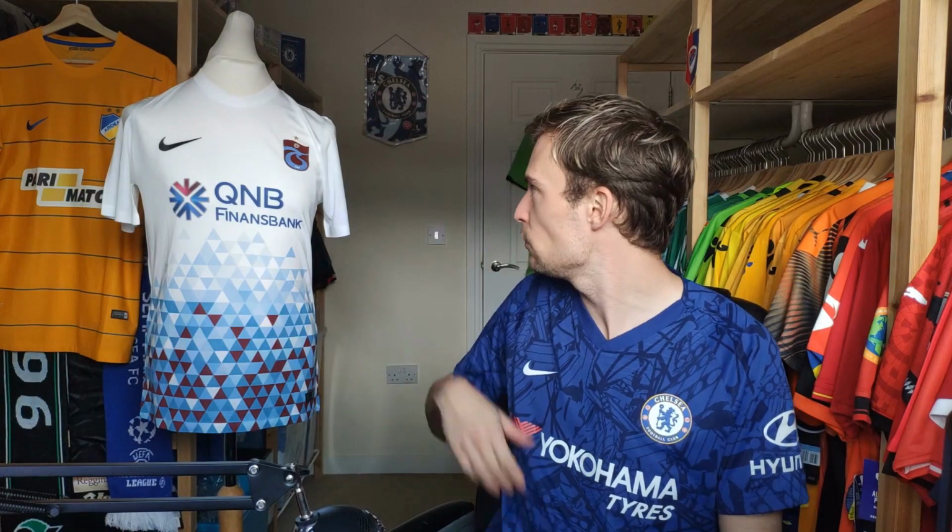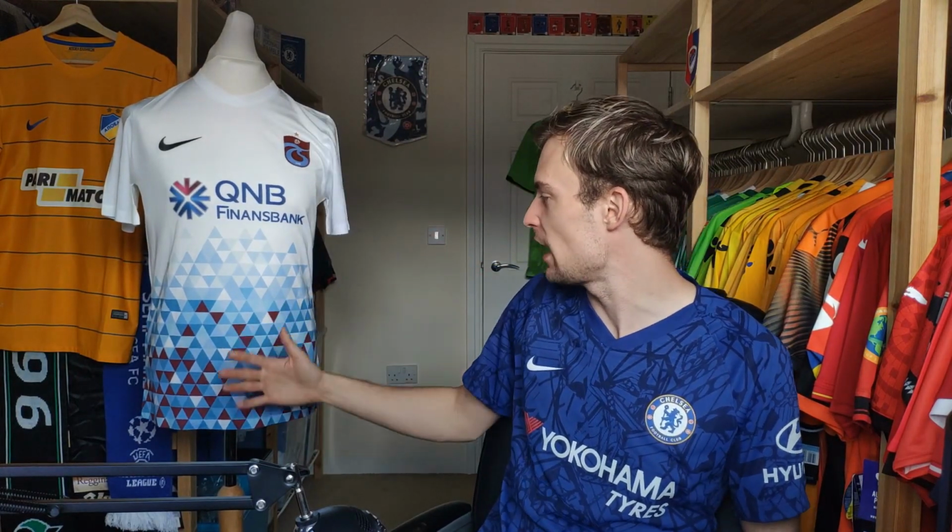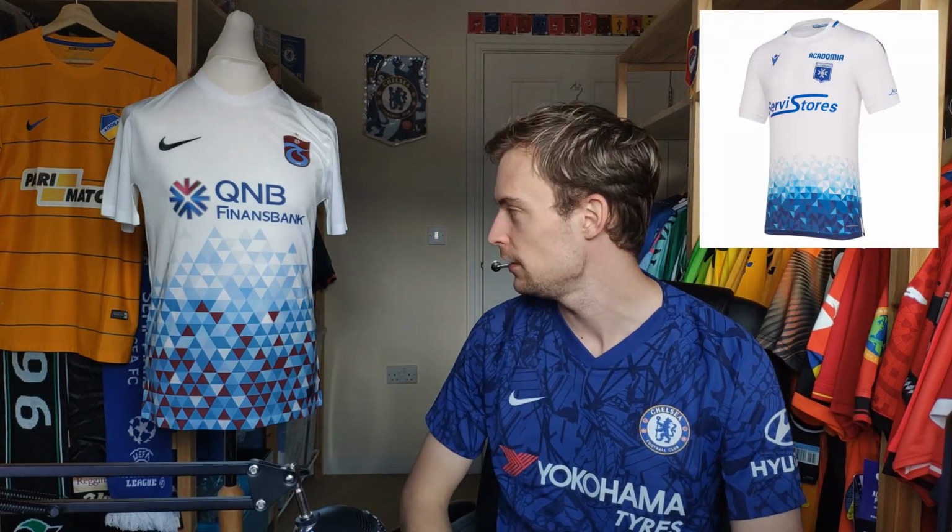Now, a slightly less known team in Turkey, of course, and it's Trabzonspor, and it's their away shirt from 2017-2018. And this shirt I actually bought directly from the club store. Obviously, it came all the way from Turkey, and the reason why I went for it was just because I love this diamond sort of crazy fade effect going on the bottom there. In fact, I kind of feel like I missed out on an opportunity because Macron, I think it was the following season for Auxerre, they released the exact same design for this shirt. And would it be Macron, it would have been very nice also.